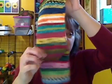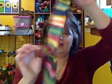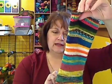And then the heel is some commercial stripy yarn. I can't remember what. But I have a pair of socks out of this yarn. I think I started these socks when I was doing a yarn or a sock knitting class one time. That may have been those socks. I don't quite remember. Anyway, so that's the one.